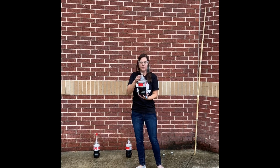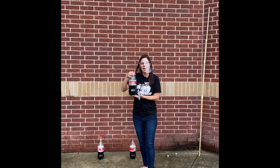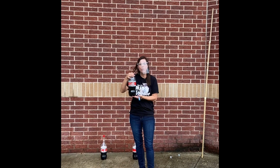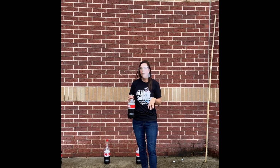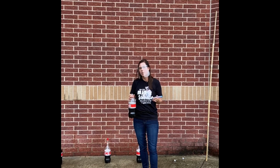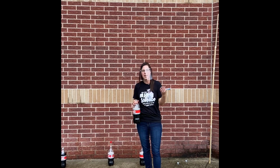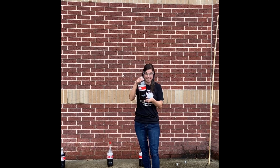It also happens because Diet Coke has artificial sweetener as opposed to real sugar. Real sugar would actually dissolve the coating of the Mentos, whereas the artificial sweetener does not dissolve the coating of the Mentos, and so it leaves the tiny divots or pores for the gas to be trapped. That is what happens in this experiment.